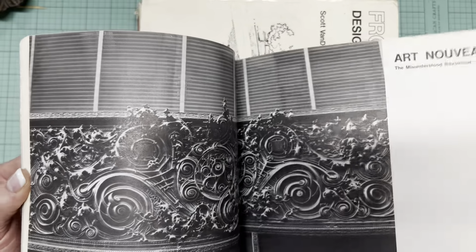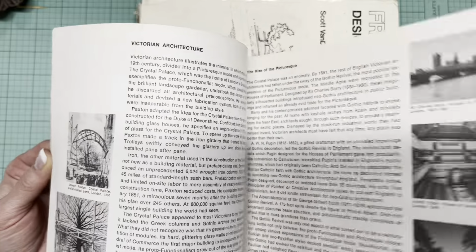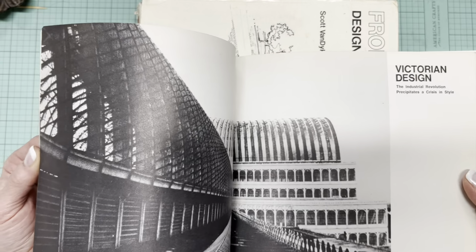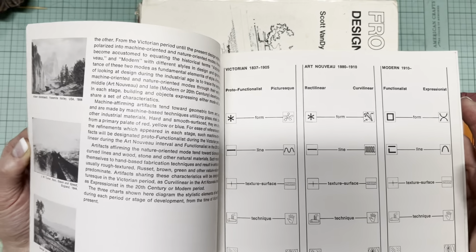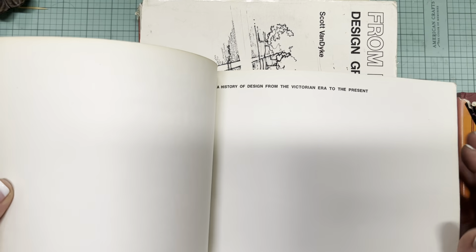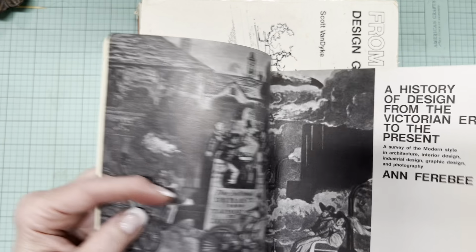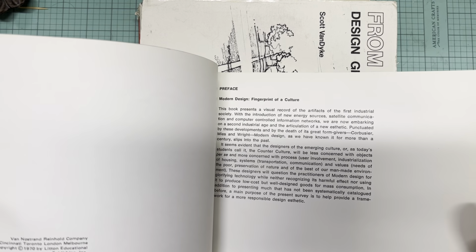Yeah, so a lot of options in here for pages. Oh, this is really nice, to use either as pages or, you know, to decorate things. Look at that tire. Okay, what year is this? 1917.